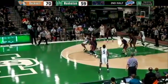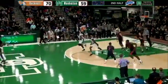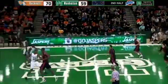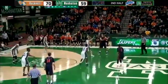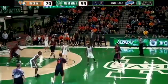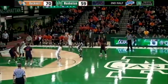As Richards hands off for Rich Williams. Spin move at the left elbow. Awkward shot, back rim. Rattles around. No good. Haas with the rebound. Despite being held to just 9 points, Haas does have 5 rebounds for the Bison. Brown, top of the key, looking to extend their lead just a little bit more. 5 minutes to play here in regulation from Draddy Gym.